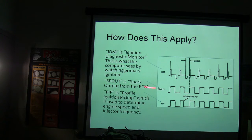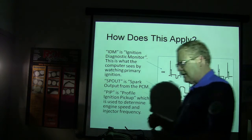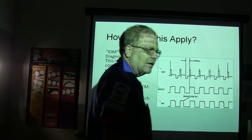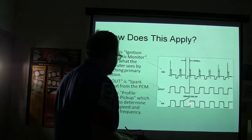SPOUT is spark output. That's that little jumper plug you pull out when you're going to set the ignition timing. That's that yellow wire, or it's pink on some of them, and when you unplug that, it takes the computer out of the loop, so you can adjust the timing without the computer jacking around with it while you're trying to adjust it. Profile ignition pickup is like it.